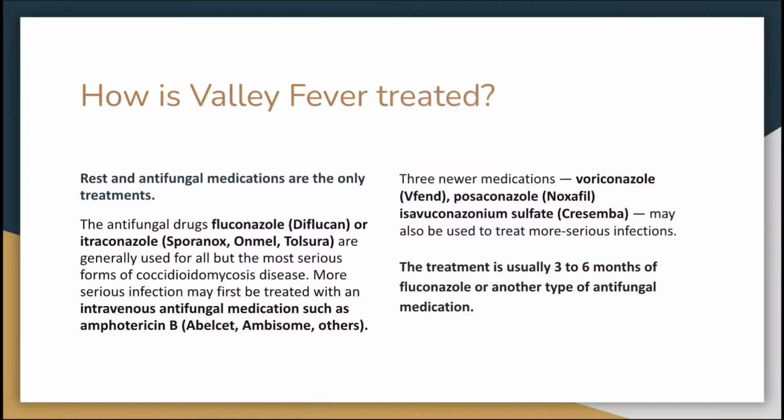Rest and antifungal medications are the only prescribed treatments for valley fever. In addition to that, good nutrition and staying hydrated will also help your body fight off the infection.